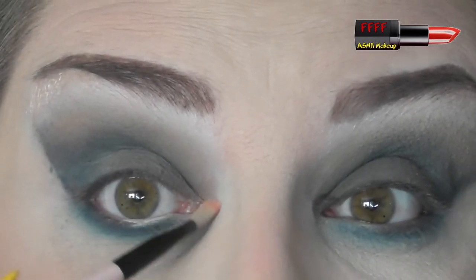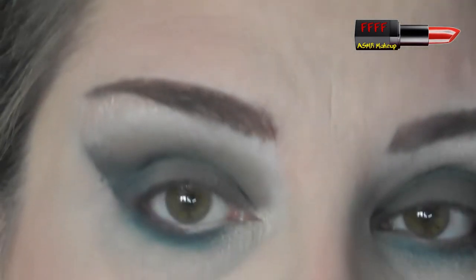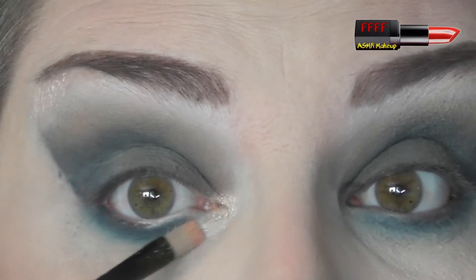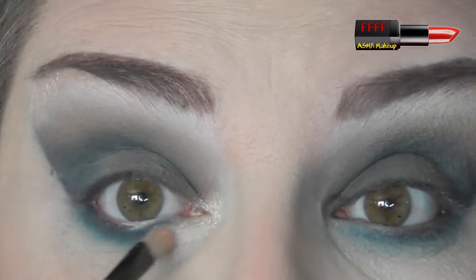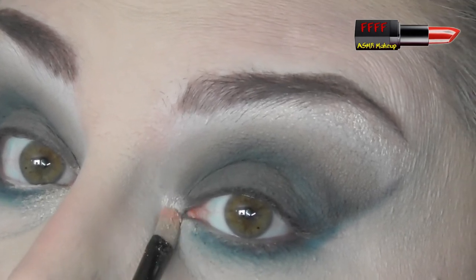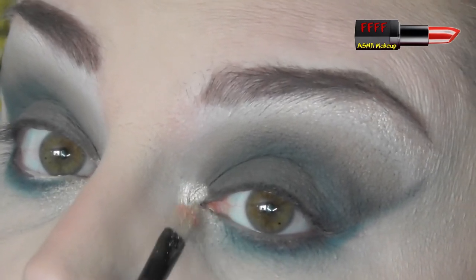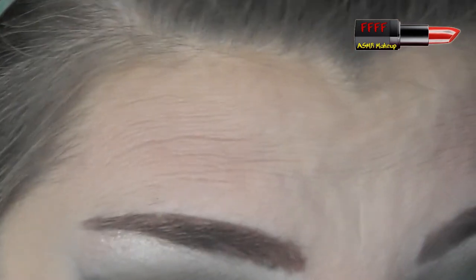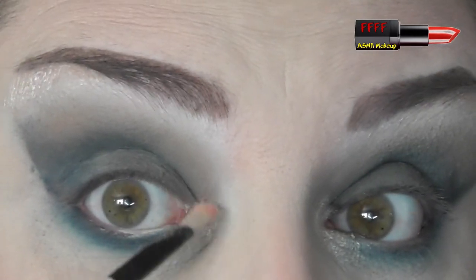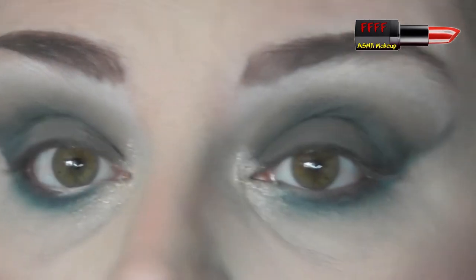Right. Inner corner. And regular viewers will know that I like to pull it along under my tear duct and blend it in with the colours that I have run under my eye, just because I think that finishes the look off nicely. For my eye shape anyway. If this doesn't suit you, then you do whatever suits you. But I happen to really like the effect that gives. Lovely.